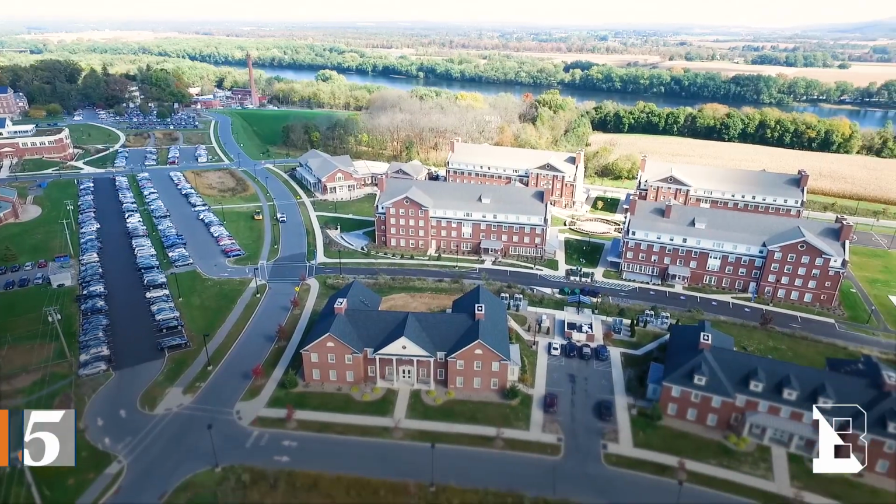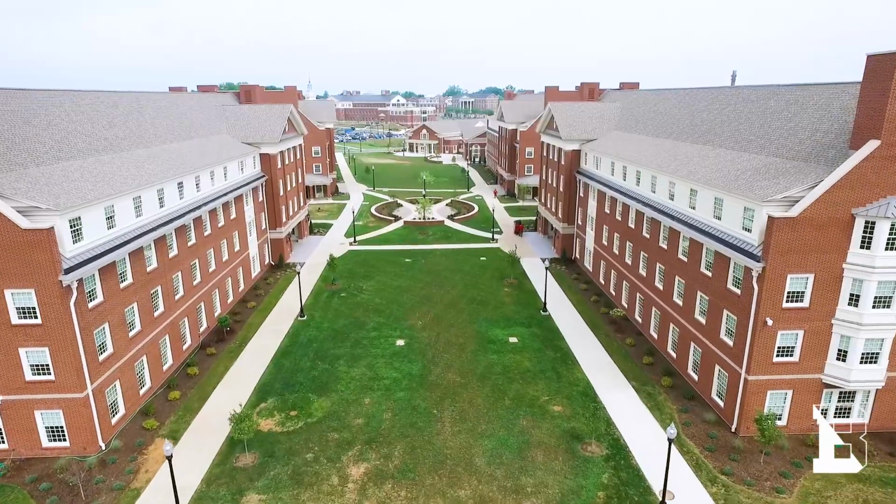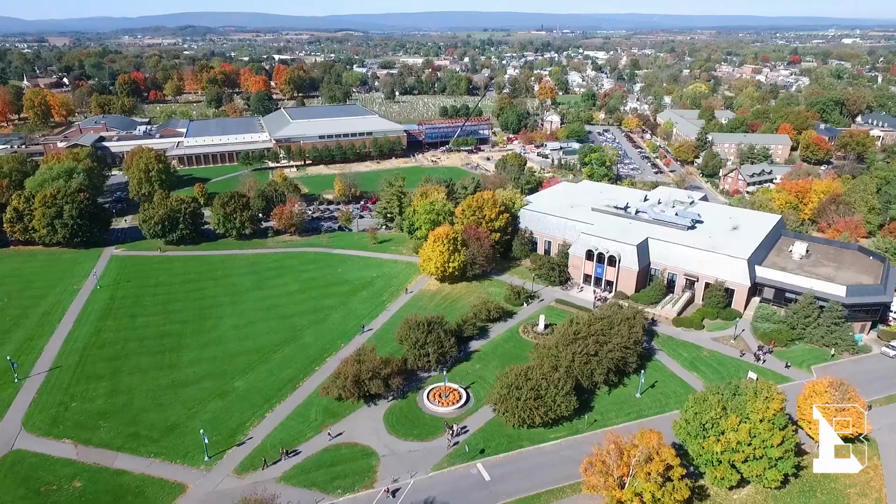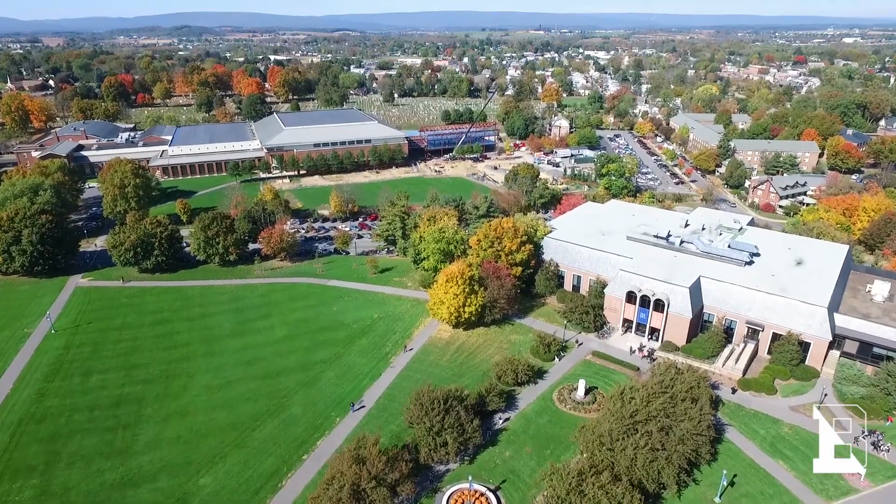Be looking for signs of growth. You want to see if new buildings are being built or if old buildings are being renovated, because that's how you'll know that the administration is dedicated to making sure students get the best possible experience.